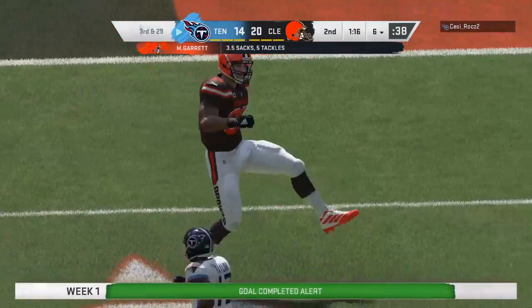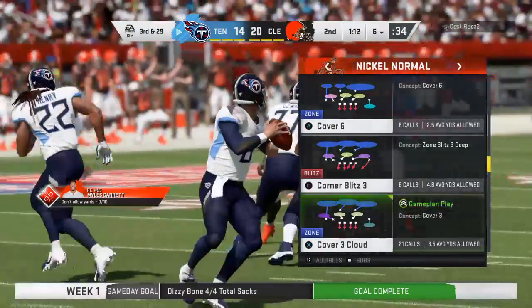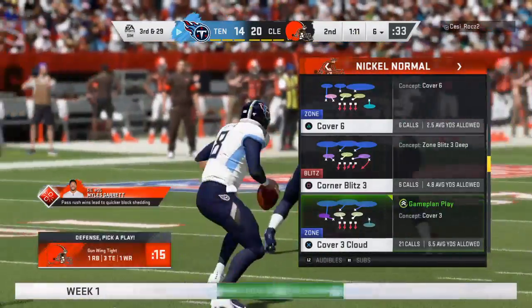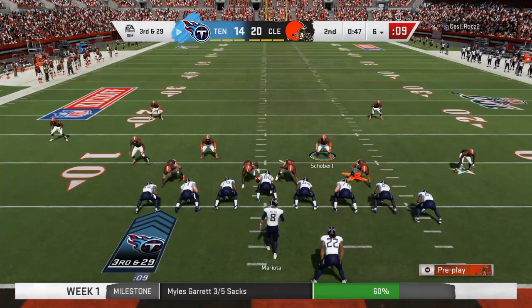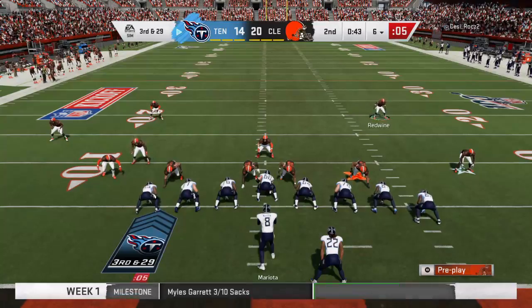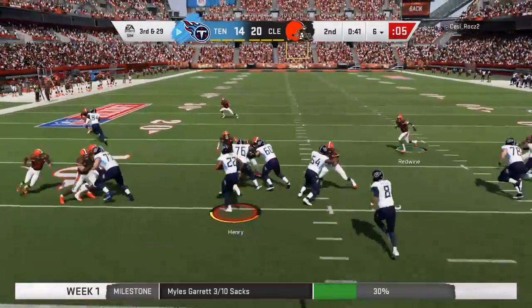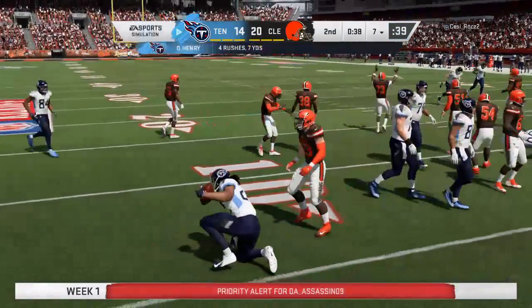Back at his own 5-yard line, it's a sack. Myles Garrett able to disrupt yet another pass play. That is his third sack of the afternoon. After the sack, they'll come up now 3rd and long. Yeah, I wouldn't be surprised to see them run the ball here just to try and get some space. And indeed, that's what they'll do as they run it here. And they'll indeed stop him on 3rd down.